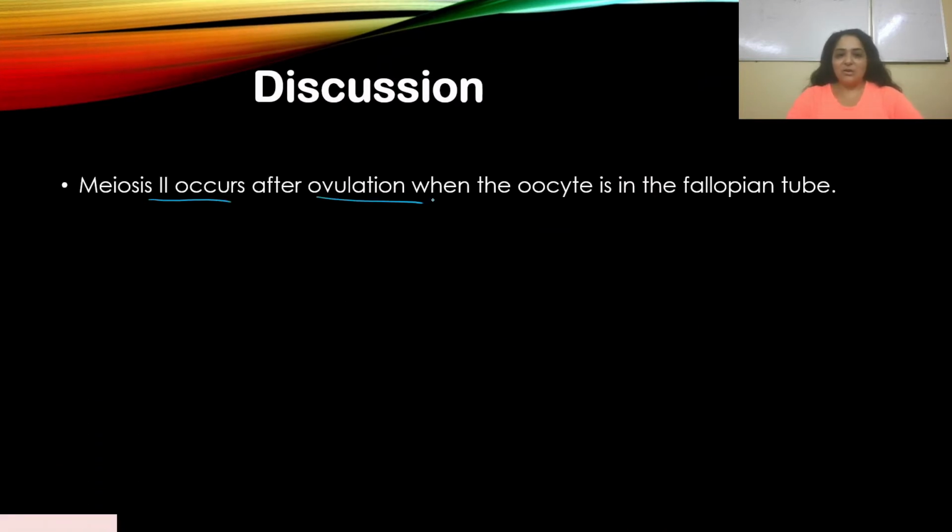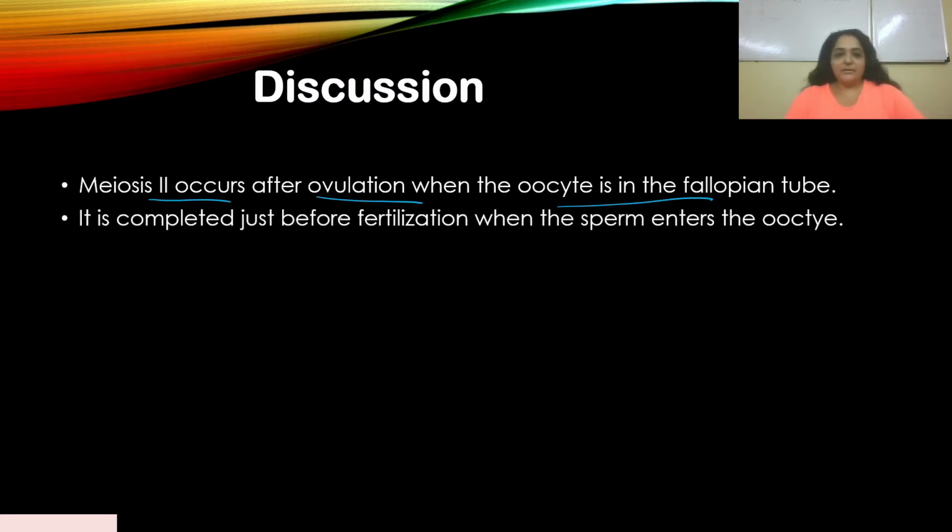Meiosis 2 occurs after ovulation when the oocyte is in the fallopian tube. Meiosis 1 is completed beforehand, before ovulation, so the haploid oocyte is formed. The meiosis 2 process begins, but it doesn't complete by then. The oocyte enters the fallopian tube, and meiosis 2 is completed just before fertilization, when the sperm enters the oocyte. So when the oocyte is in the fallopian tube, meiosis 2 has begun but is arrested at the metaphase 2 stage.